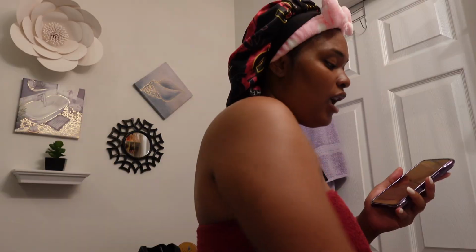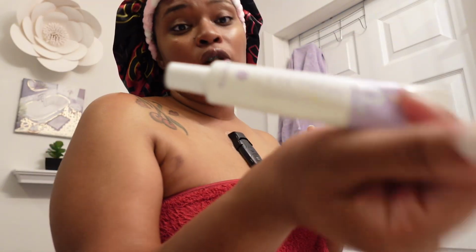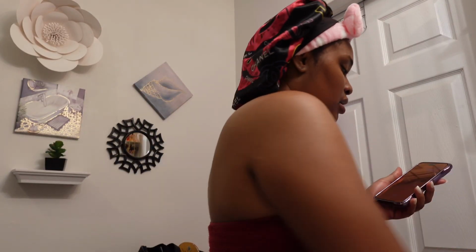So after your toner, you want to go in with your serum. After your serum, which I did it backwards, but after your serum, you want to go in with your eye cream. It doesn't have to be overnight, but if it is, it's okay. You can use it day and night. After your eye cream, spot treatment. Remember the spot treatment. After your spot treatment, your moisturizer. Okay? And after your moisturizer, your sunscreen. So as for me, I skipped 2 steps, which was the toner and the sunscreen.